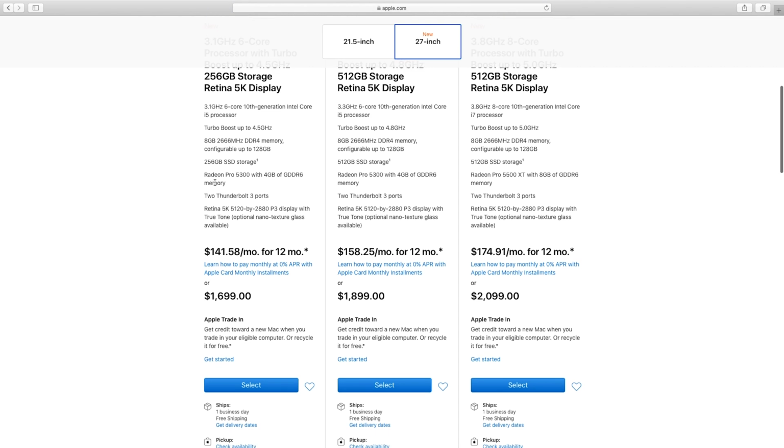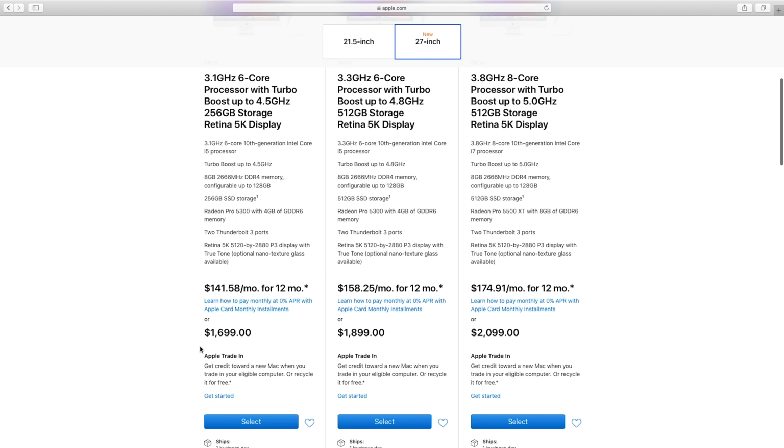And for the graphics, it had the Radeon Pro 5300 with 4 gigabytes of GDDR6 memory. So this, it has way more than what I have, 4 times of what I have in graphics. Also, it has the Retina 5K display, 5120 by 2880 P3 display with True Tone, and it's an optional nano texture glass available. If you move to the second option, well, that first option is for $16.99. If you move to the second option, which is for $18.99, you still have the same processor, you still have the same memory, but the SSD goes to 512 gigabytes of storage. And that is basically the only difference between the $16.99 model and the $18.99 model.